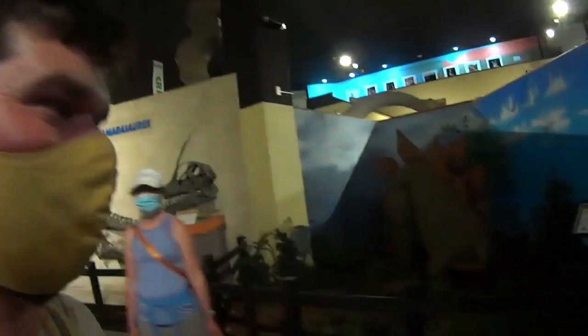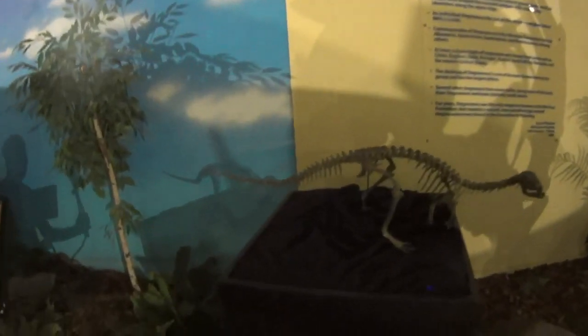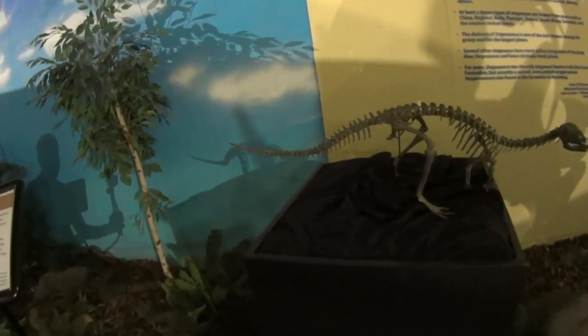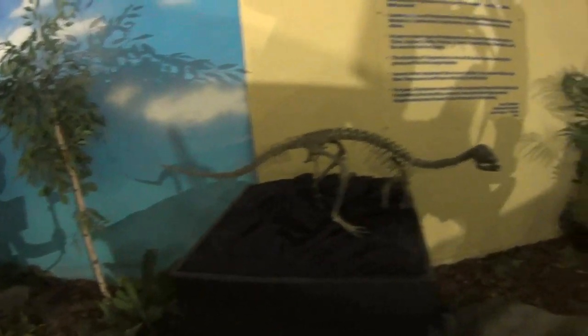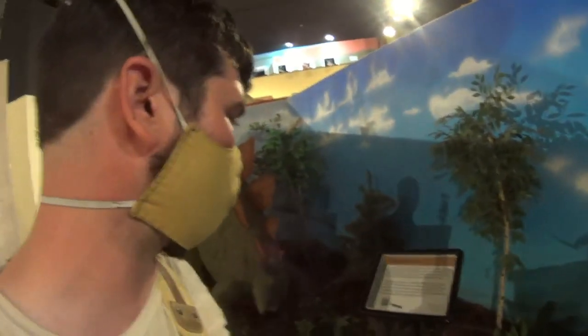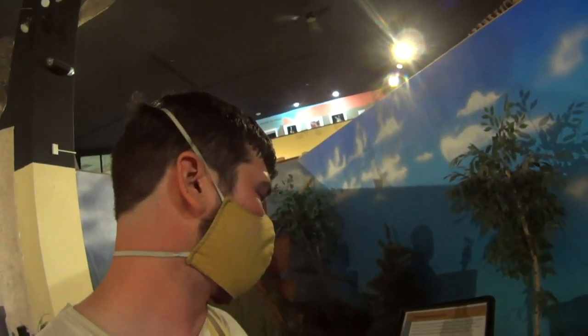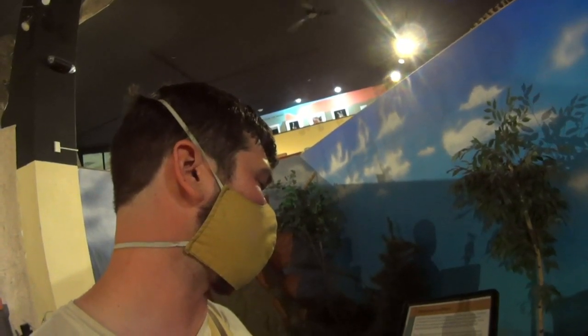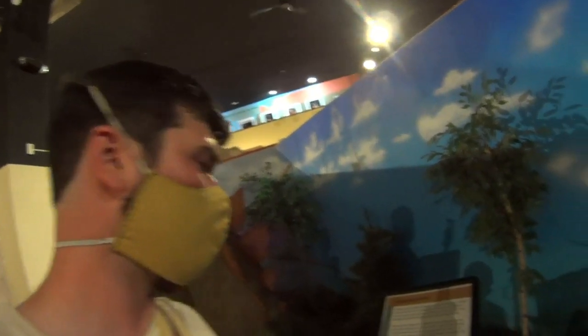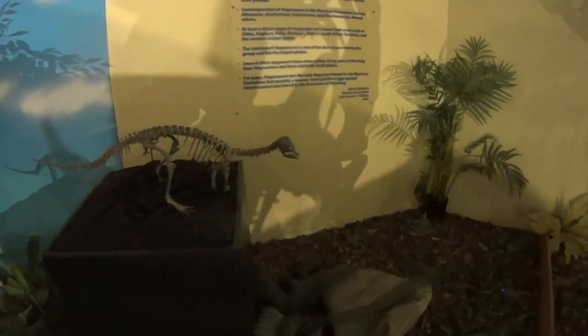And then over here, let's check out Dryosaurus real quickly. Dryosaurus, truly the king of dinosaurs. Get it? But yeah. It's a little ornithopod from the Morrison Formation. This display here says this skeleton is based on material from a site near Uravan, Colorado, discovered by former Museum of Western Colorado curator Rod Sheets. Very cool. Very cool. Really neat.